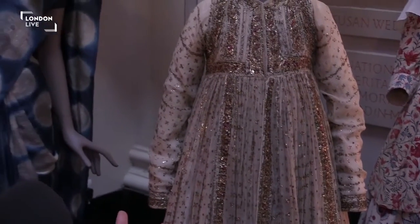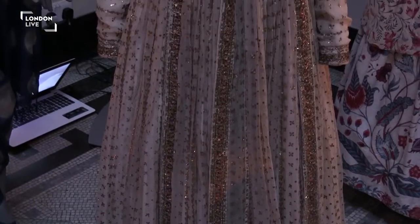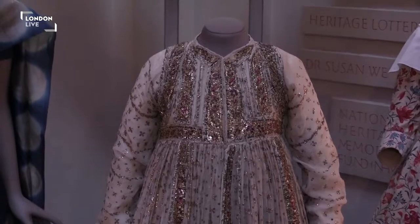So this is a court costume, beautifully conserved. It is dated to about 1800 and made for a woman, made with this incredibly diaphanous muslin, but with these lovely gold details that you can see in gold, red and green. So it's a very beautiful costume, and of course you can see how small the female was.